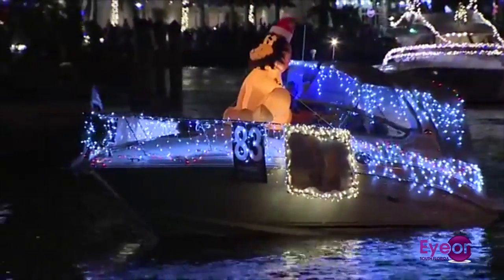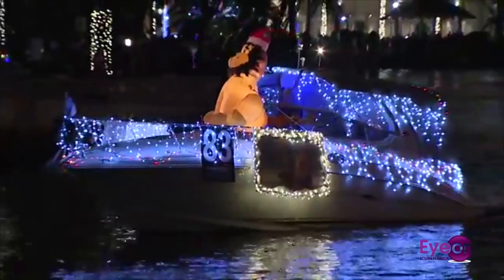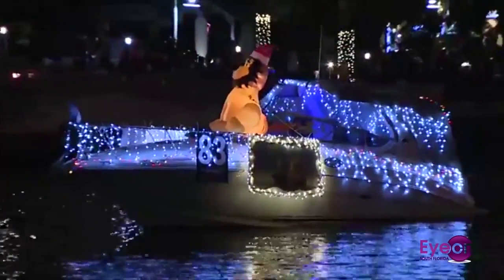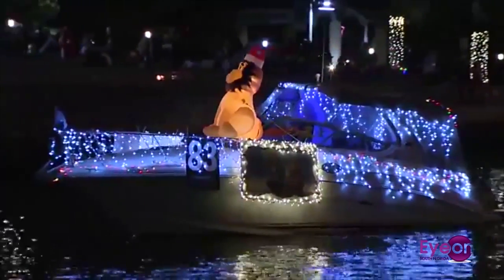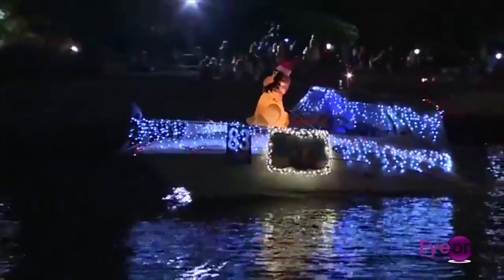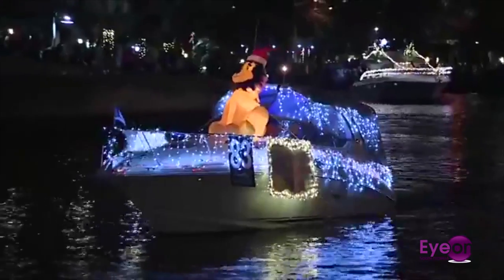And up next is this gorgeous beauty. And again, the Lion King is a common theme here. This is Felicity, and it's the first time they have been in the parade. They have the Lion King characters on board, and they say they chose the theme because their granddaughter was in the play at school. And they've all got Lion King shirts, and they're playing Lion King music.